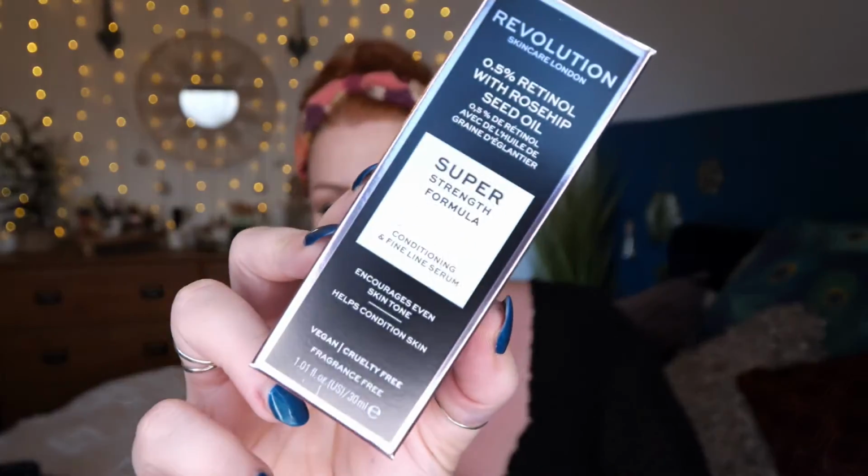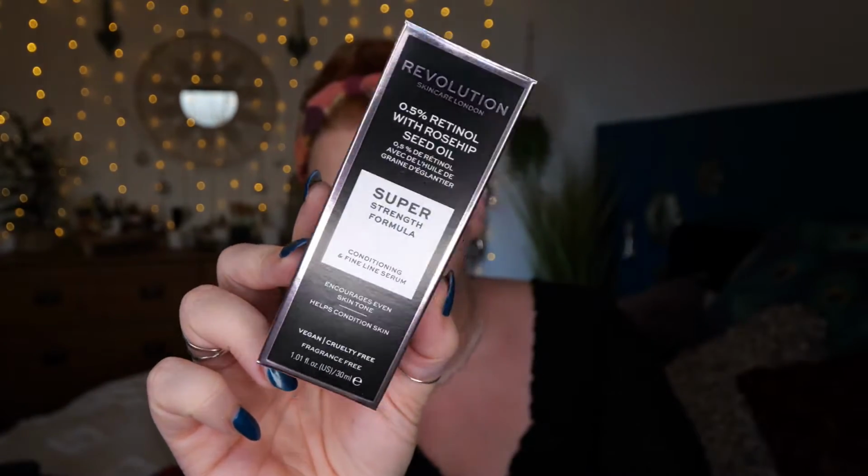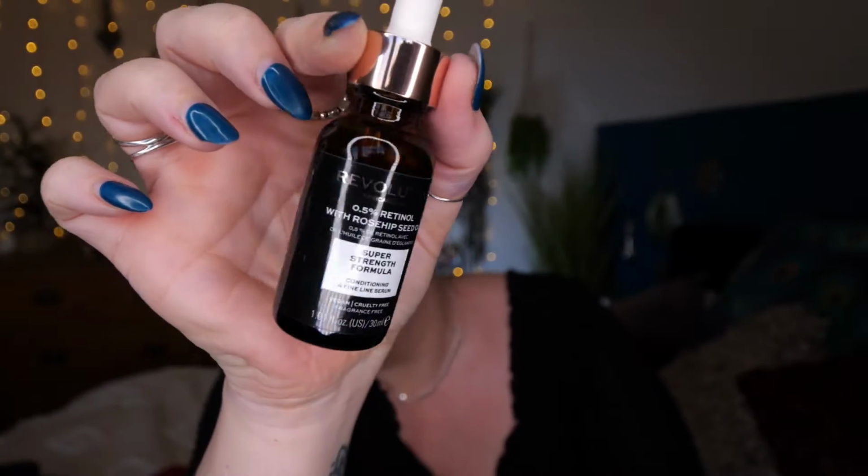We've got a product from Revolution. This is 0.5% retinol with rosehip seed oil. Brilliant. Super high strength formula, conditioning and fine line serum. Encourages even skin tone, helps condition skin, and as always vegan and cruelty free, and it's 30ml. This is full size and it retails for £10. Let's see what it says online.